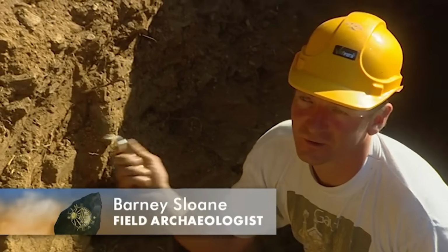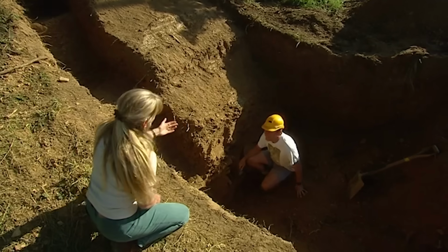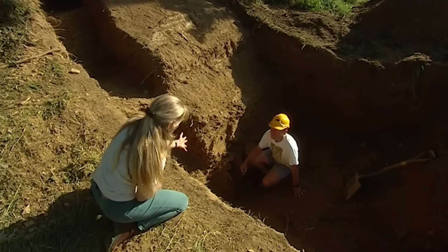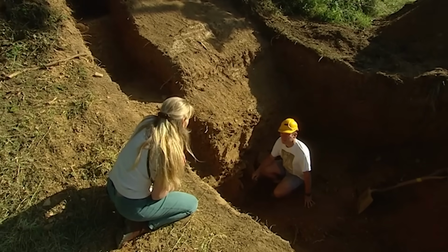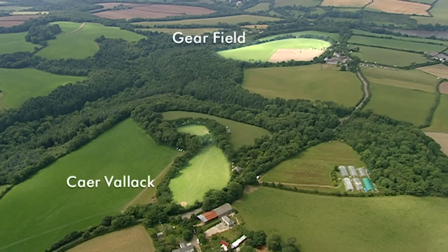So right the way around the ringwork, that's got to be thousands of tonnes of stone that's been moved. Yeah. It would make the most amazingly impressive monument then with that vertical face through rock. Very difficult to get into. Yeah, absolutely. Tomorrow, Barney will hope to find some dating evidence in the bottom of the ditch. But it's been a great day one at both sites.